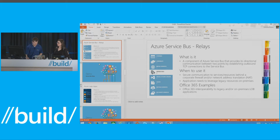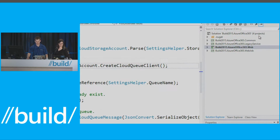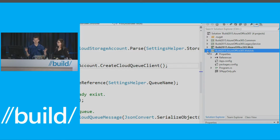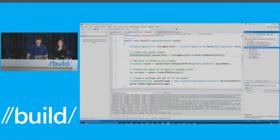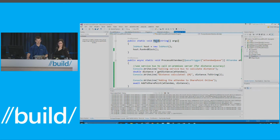I am in Visual Studio 2013, right? Yep. All right, so you notice that in my Solution Explorer, I have a bunch of different projects, but you can see I have this web job project, and it is literally just a console app project. There's nothing special about this. It's just a normal console application. So I'll go ahead and go into my console application. So here you can see the typical main that kind of kicks things off.